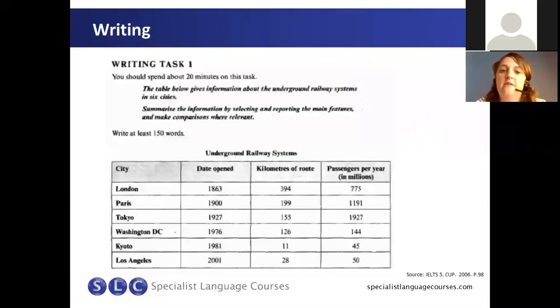Something else you can get in task one is a table. Lots of you prepare yourselves for graphs and charts, but you could also get a table. So I'd like you to take a minute and look at the next table, and same as last time, look at the table and tell me something that you notice. What do you notice about the trends in this table? What do you notice about the information in the table?